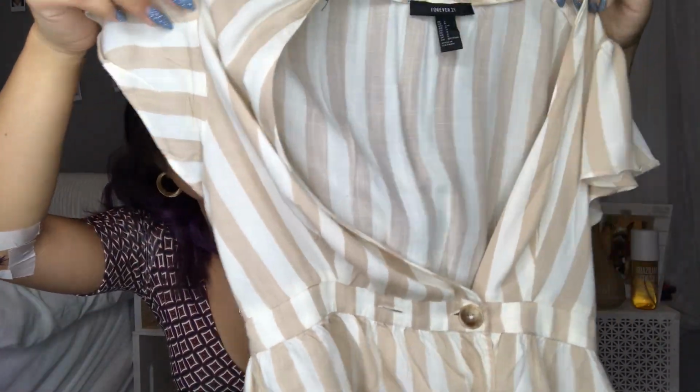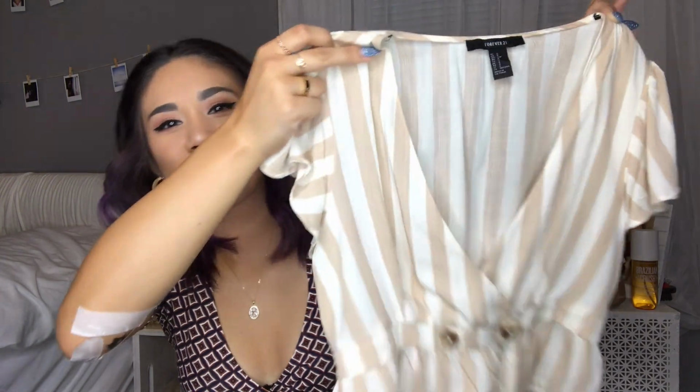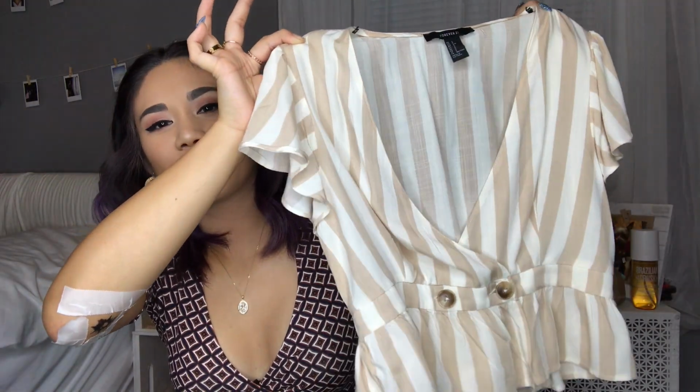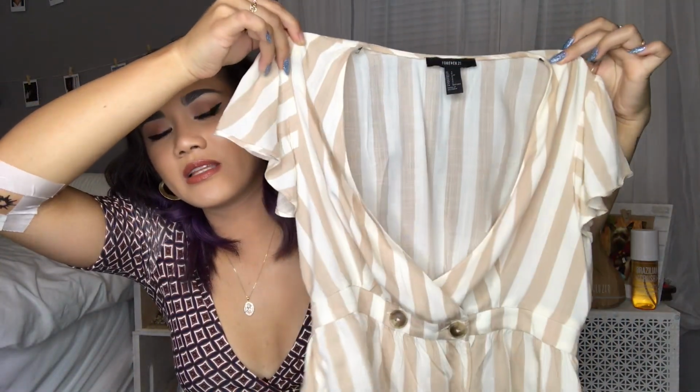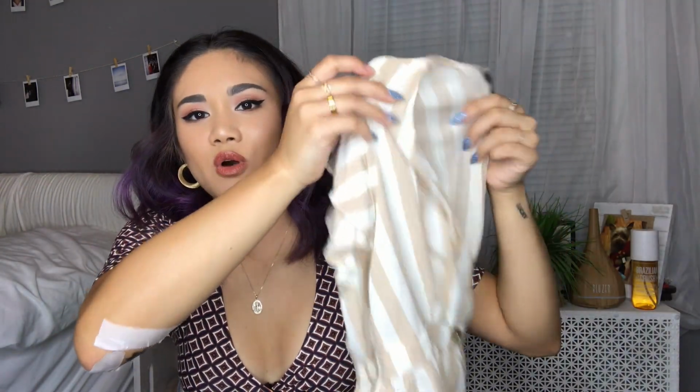I really like the details of it. It just buttons up. Okay, so this is what the top actually looks like. It's not that super V-neck actually, but I think it's still super cute. It has a similar style from the past two tops that I showed you, which is clearly what I've been loving lately, and I think this is just perfect again for the summer to fall season.